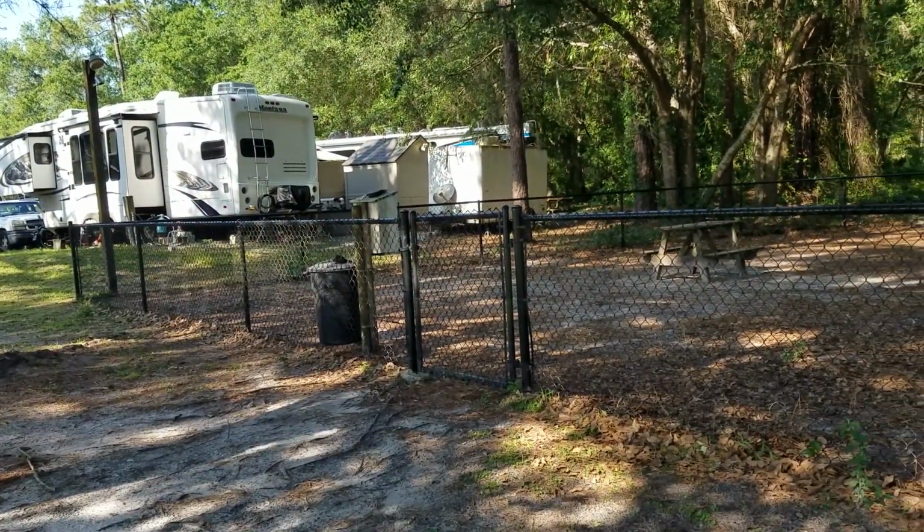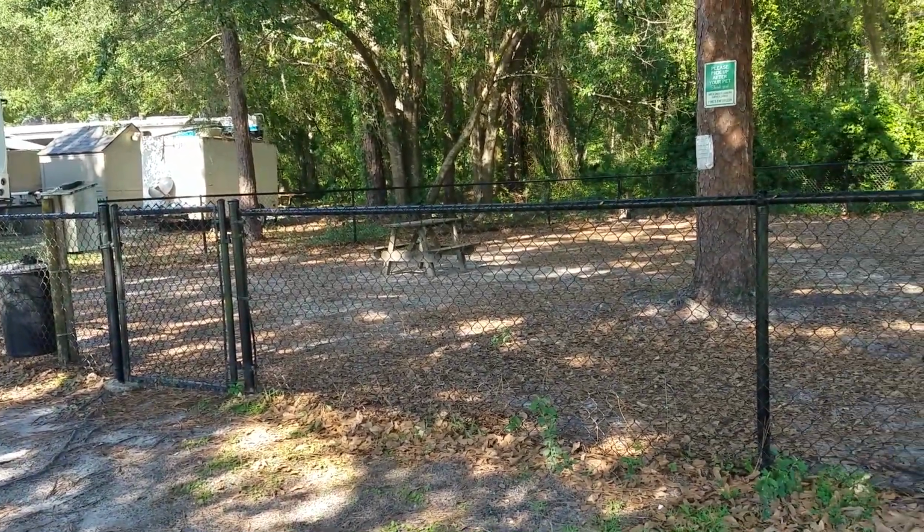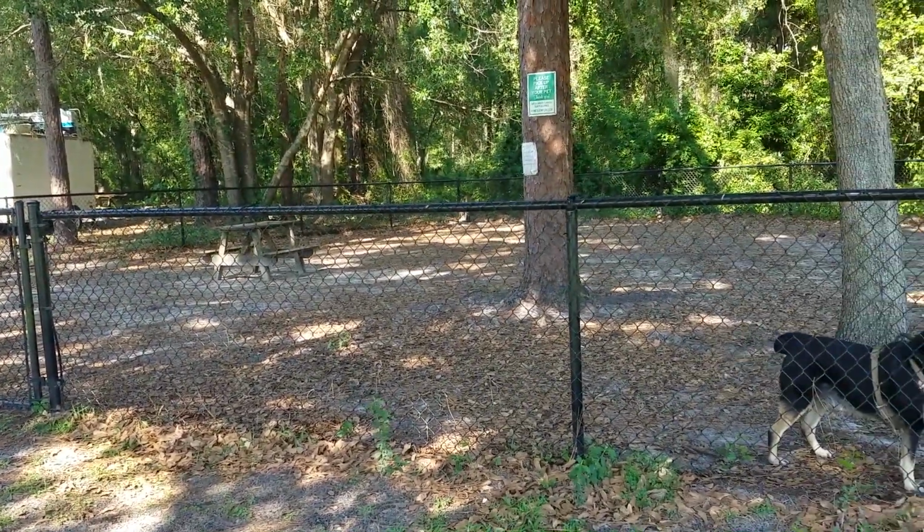Now, right between those two trees, if you drive right on back, there's a fenced-in dog park. Look at the shade. And the happy dog. Yeah.